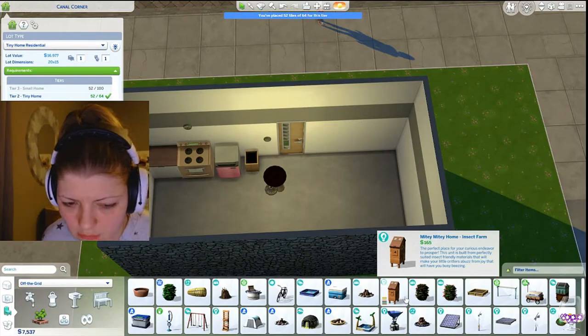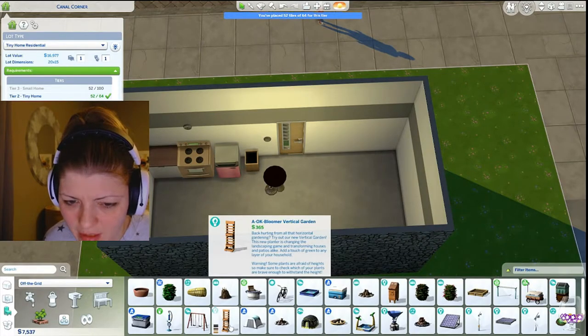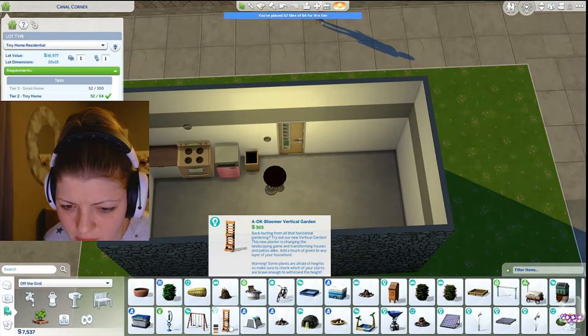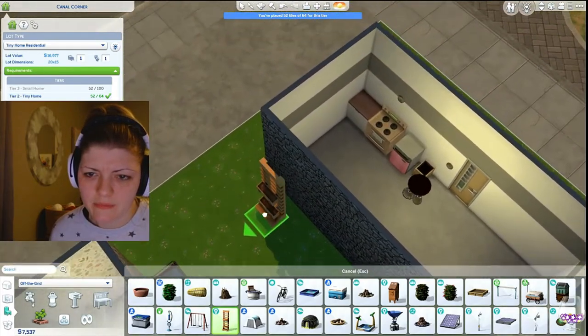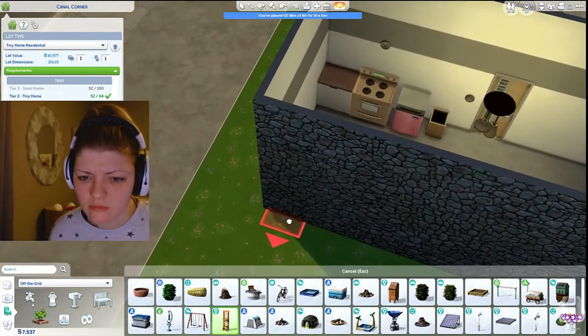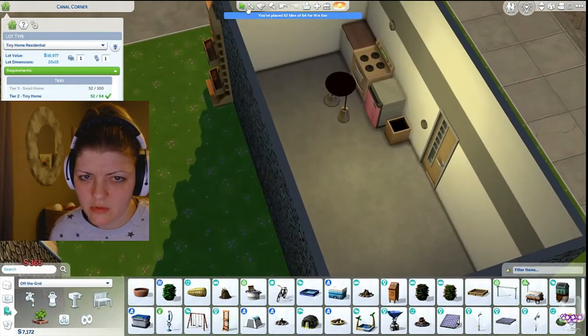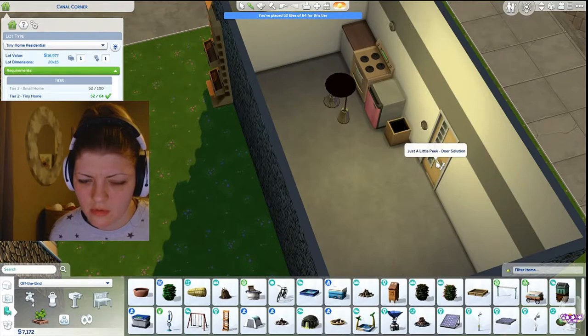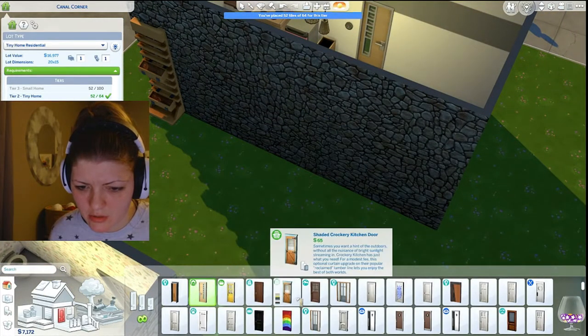Okay, like, can I sell them and stuff? Can I get one of these? Put it outside. Get one of those. Do I need like a back door?